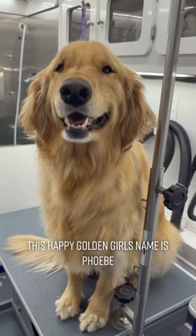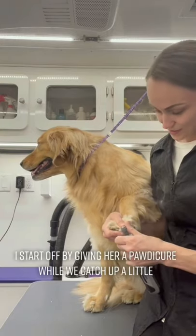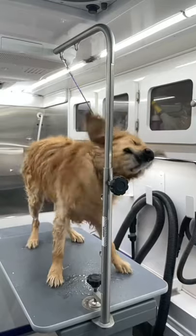This happy golden girl's name is Phoebe. I start off by giving her a pedicure while we catch up a little. I'm giving her a warm soapy bath using my Shed Control shampoo.